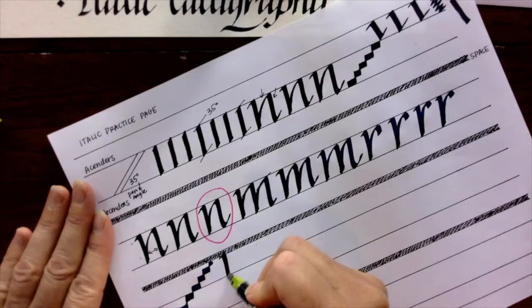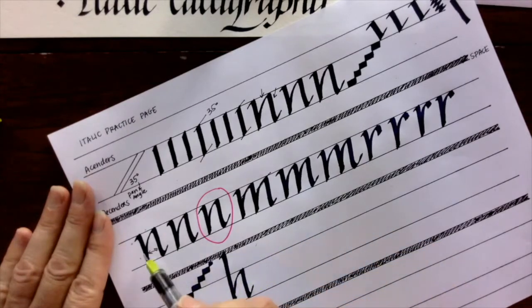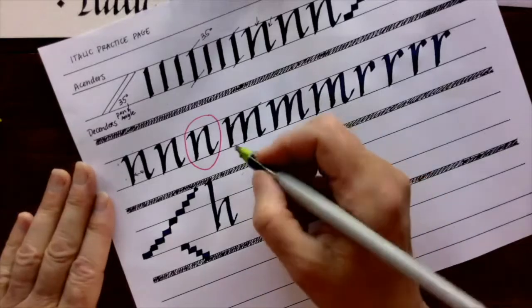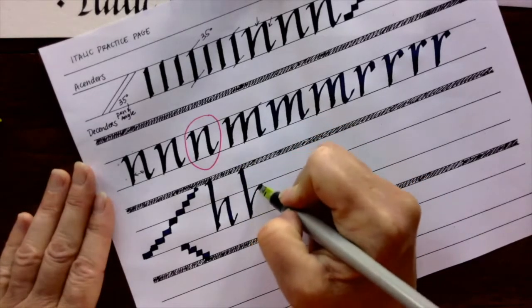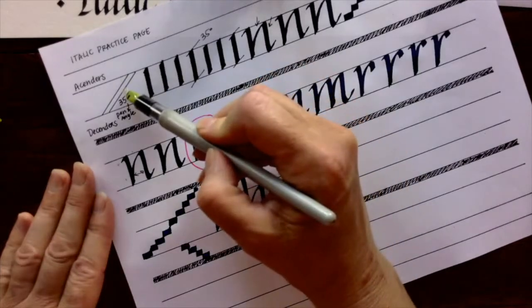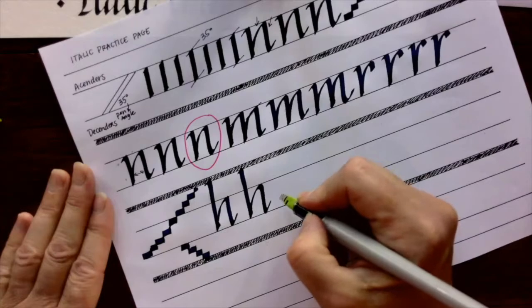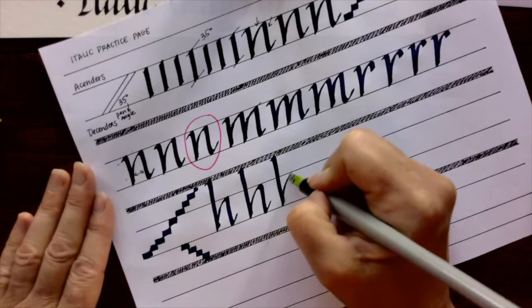Start at the top, 1 big stroke down, up. So it's sort of like an N, but you just started a lot higher up. Once again, start at the top. And every once in a while, if you feel like you're getting off or it doesn't look like this at all, go back to your angle of your pen and match it up and make sure that your pen is at that angle. Okay? H.